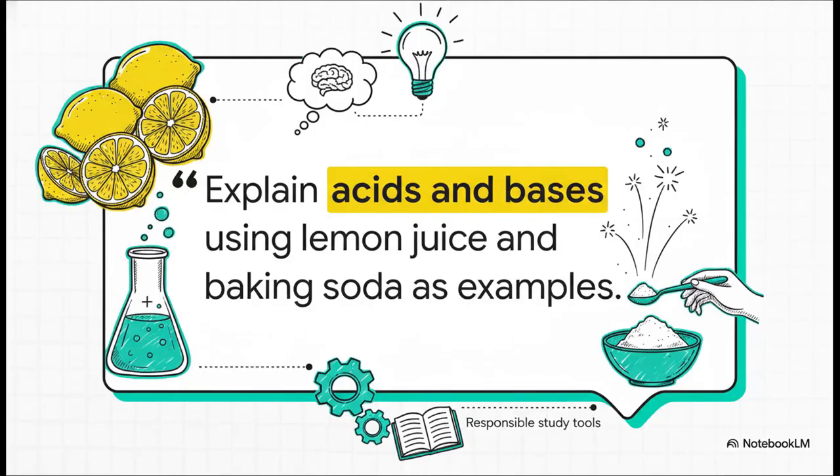And that right there, that's the power of a great analogy. Instead of some dry textbook definition that you'll forget in 5 minutes, you can ask for a concept to be explained using stuff you already know, like lemon juice and baking soda. It just makes those abstract ideas concrete and way easier to remember.